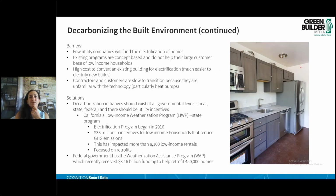Next, we do need to look at some of these barriers, right? So few utility companies are funding the electrification of homes. And a lot of existing programs are not really looking at existing homes, particularly low-income houses, and how we electrify those. But fortunately, there are some programs that are being put in place, like California's low-income weatherization program, electrification programs, certainly the Weatherization Assistance Program, that are addressing decarbonization. Next slide, please.